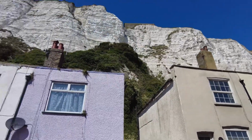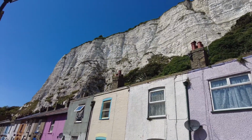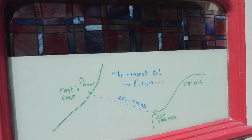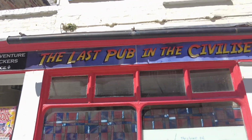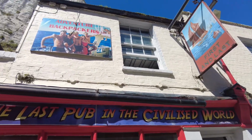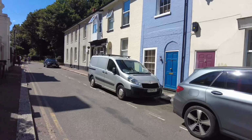And these houses here with the cliffs behind them, breathtaking really. And this is the closest pub to Europe. The Dover Adventure Backpackers Entrance, the last pub in the civilised world. Oh, look at the picture up there. I am jealous of whoever lives in these houses.